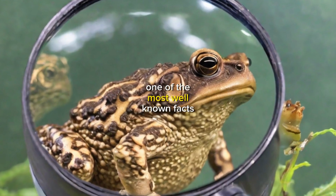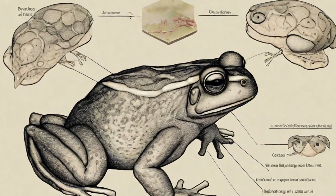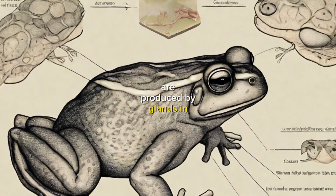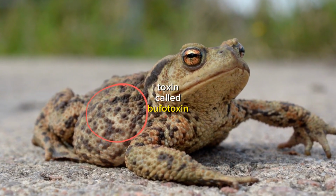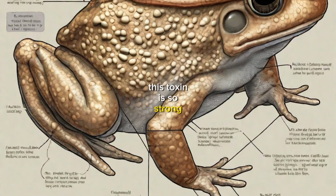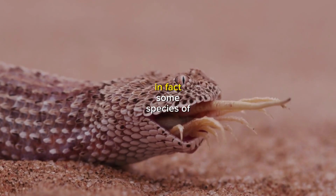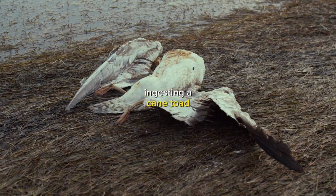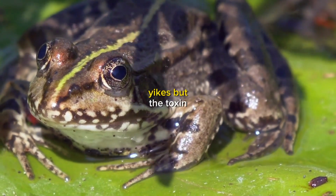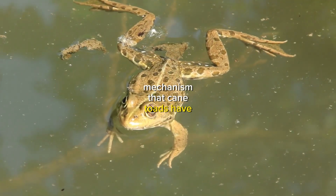One of the most well-known facts about cane toads is their toxic skin secretions. These secretions are produced by glands in the toad's skin, and they contain a powerful toxin called bufotoxin. This toxin is so strong that it can kill animals that try to eat the toad. In fact, some species of snakes and birds have been known to die after ingesting a cane toad. Yikes!